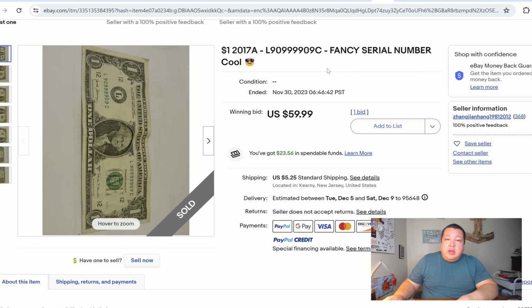We have another. Oh man, this thing is crazy. 2017A. It's an early sale, but they did price protect it by starting it at a specific price that is acceptable to the seller. 2017A, $1 bill. Zeros and nines. It's a binary. It's a radar. It's a flipper rotator as well. There's a lot to love here. I think they did really good with the price protection.